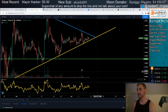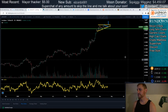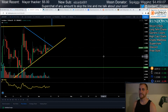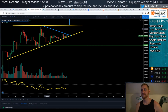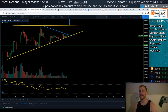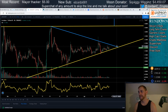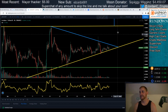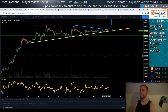So Cardano, I think it's the same thing we looked at last time. It's really like you're in this ascending triangle, right? Nice little ascending triangle pattern. Inside of the ascending triangle pattern, it looks like you do have a symmetrical triangle pattern that's starting to form inside of it, right? So I think you break this resistance line coming down here. I do think you probably go back up and retest the top of the ascending triangle pattern here.